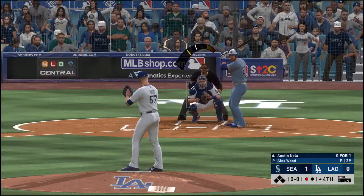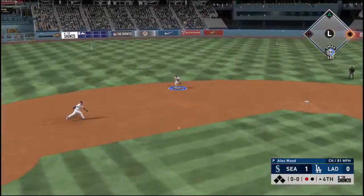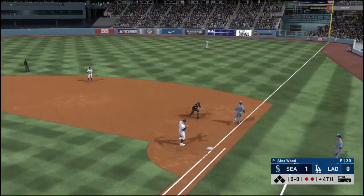Now batting, catcher. So now to the plate, Austin Nola. He swings and grounds it to short. Fielded cleanly. Throw in time at first for out number 2.